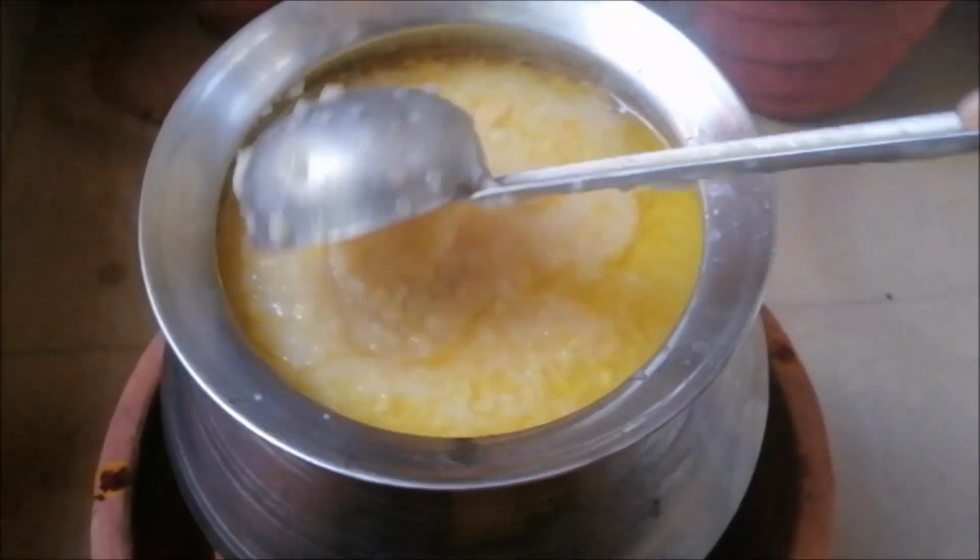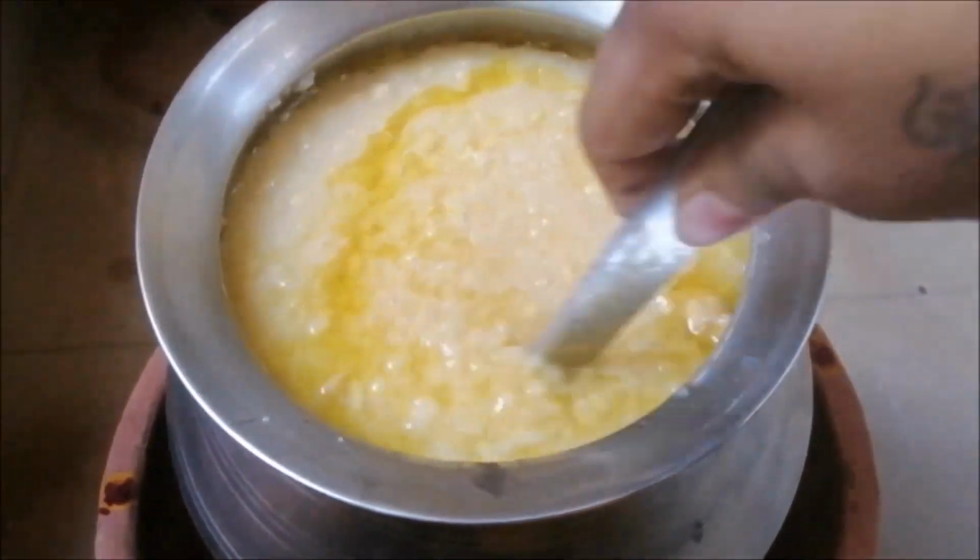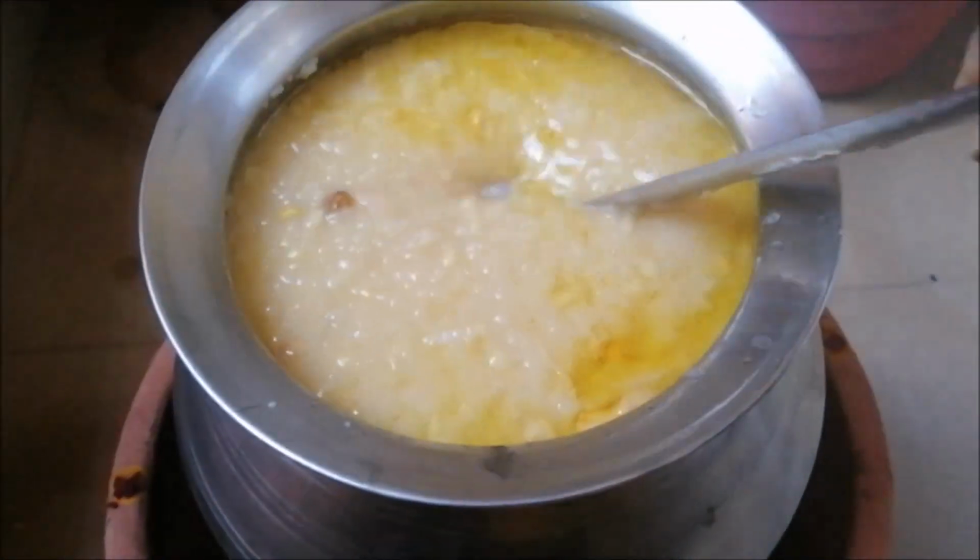So this is actually very healthy. It's a very healthy sweet dish. We have nothing unhealthy here. All the ingredients are super healthy.